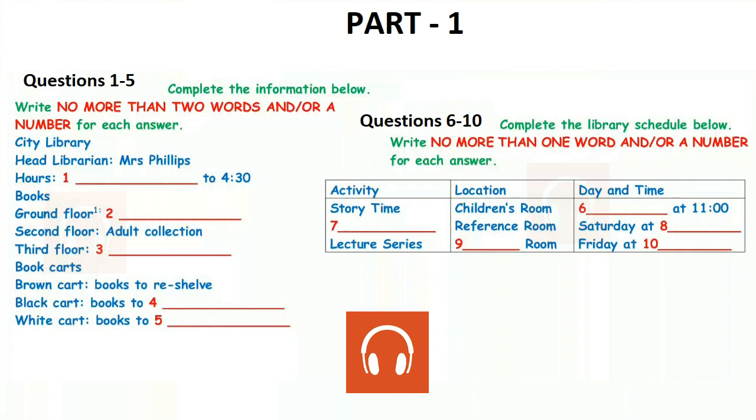You'll hear a woman and a man talking about their work at a library. First, you have some time to look at questions 1 to 5. Now we shall begin. You should answer the questions as you listen, because you will not hear the recording a second time. Listen carefully and answer questions 1 to 5.